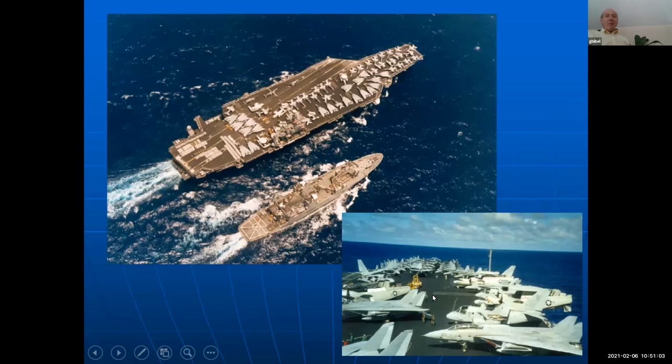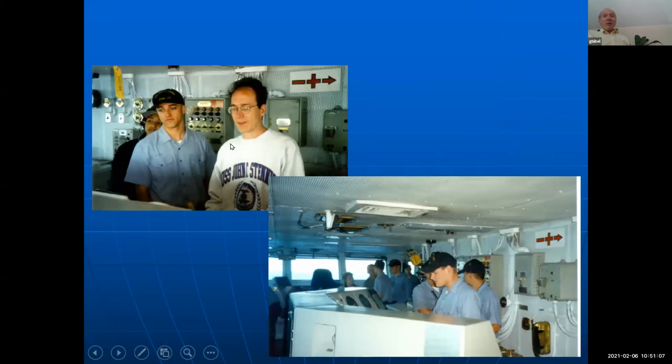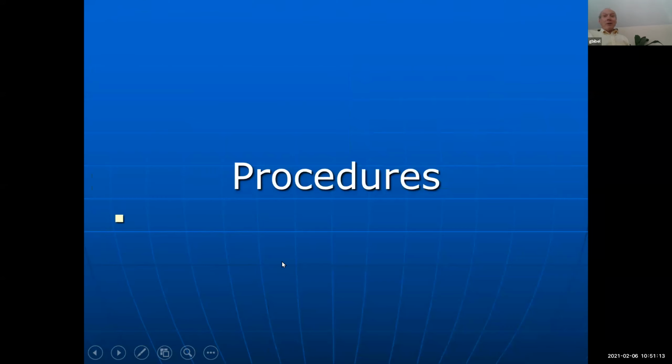But then it reminded me, one time I got to spend an entire week on an aircraft carrier. There's me staring at the aircraft carrier. So everywhere I turned, my head was spinning with engineering questions. Finally, my host said, stop bugging us with engineering questions. Our job is to follow the procedures. So engineers write procedures, mechanics and pilots follow them, and sometimes bad things happen.